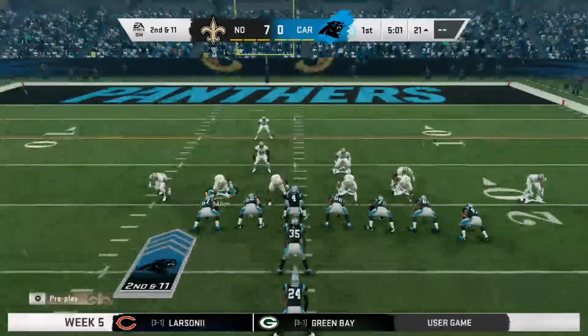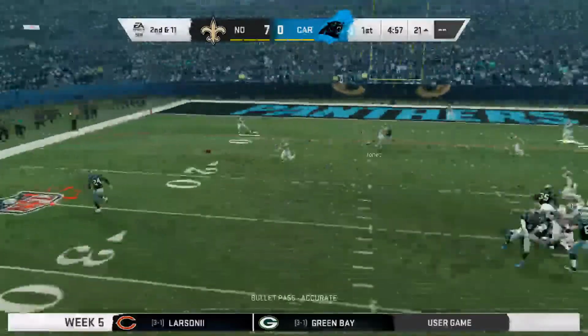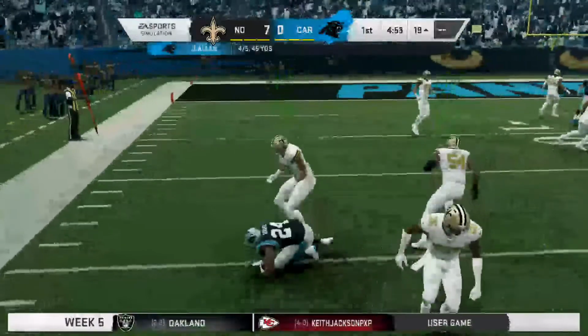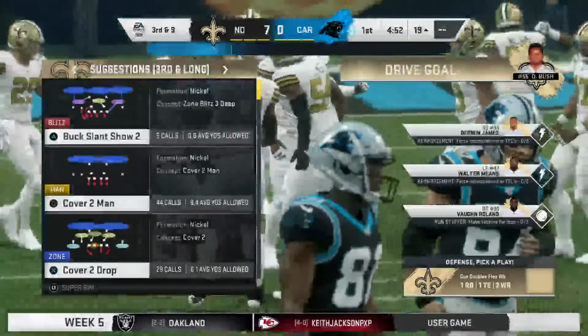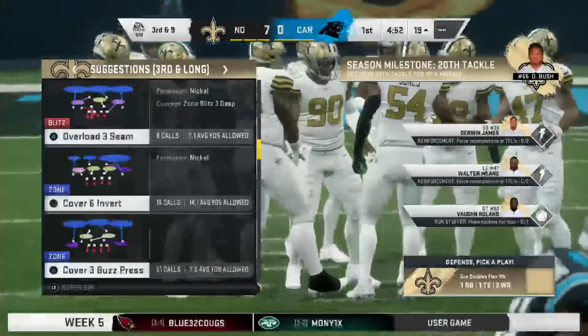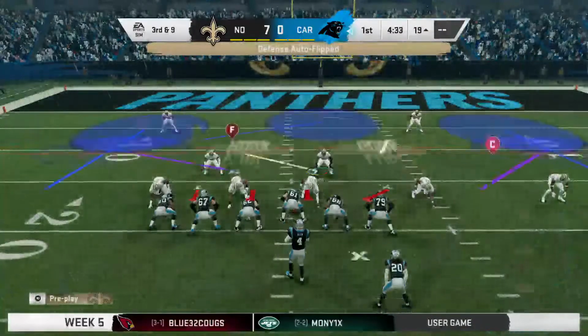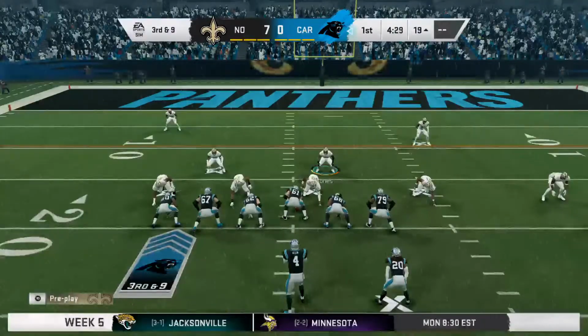I thought they were going to switch out of it. I didn't know if they felt they didn't have time or what the case was. Well, in any event, the extra speed allowed for great penetration as they stuffed that one behind the line of scrimmage. Give him 2 yards on that play, and that's going to lead to a 3rd down. Play number 9 on the drive coming up, and they need 9 yards on 3rd down.